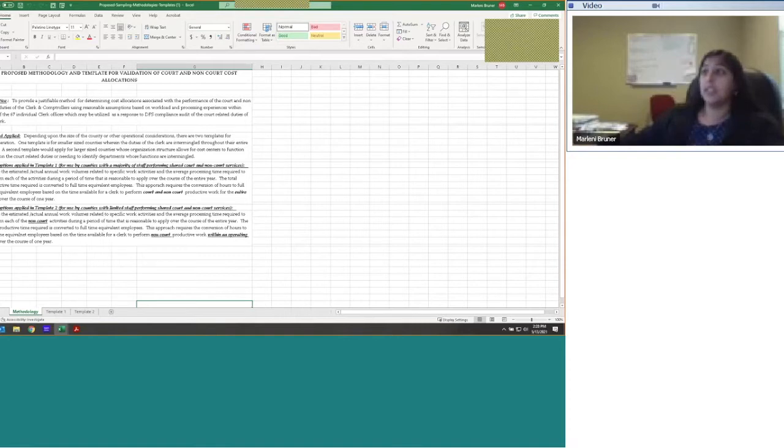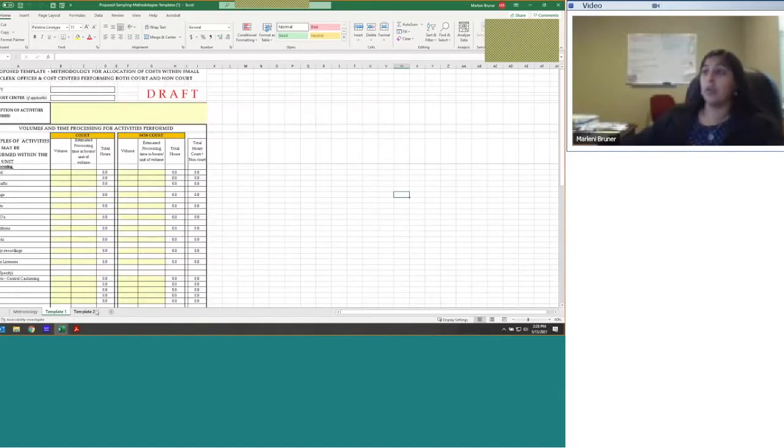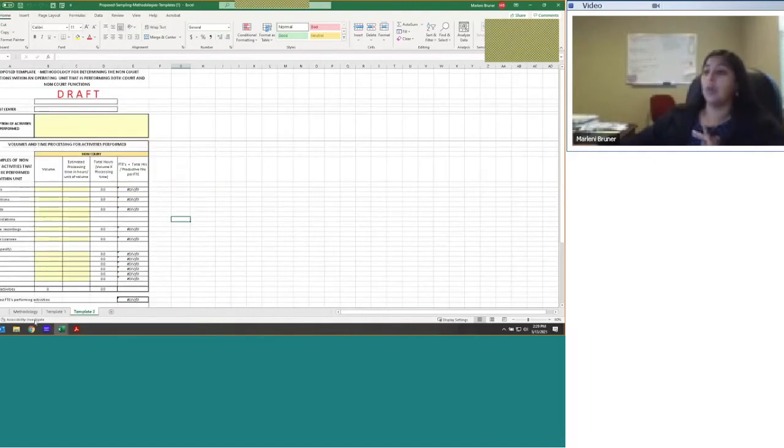And so this template was developed by Palm Beach County. Again, grateful for our counties that come up with great tools that they can share. There's 2 templates, whether you're a small county or a large county, you can choose which one to use. And as you can see, you can enter your volume, your estimated processing time in hours to the units of volume. And again, you can reach out to Palm Beach County. I can get you that information if you're interested in learning more about using that methodology.